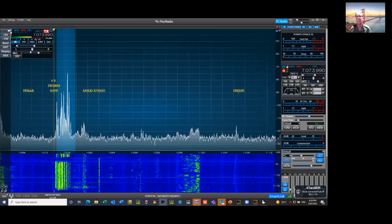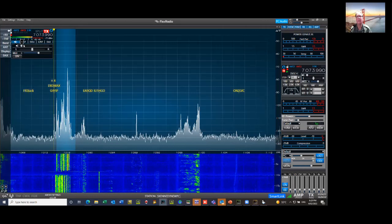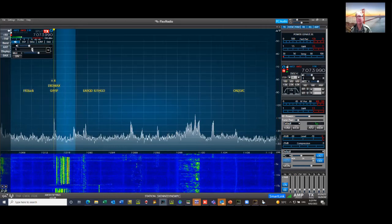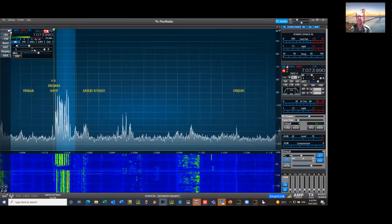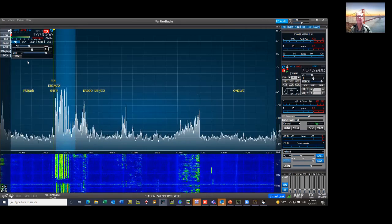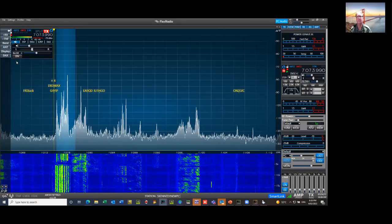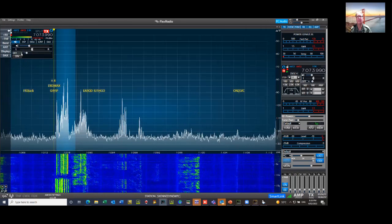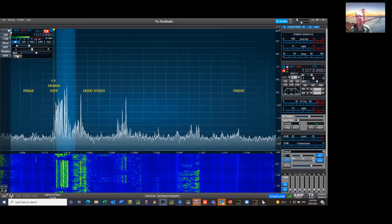Up here, you can control on this particular slice the volume. You can have it coming across left and right speaker equally, or all to one side or the other. This is for AGC, so you can manually adjust the AGC, or you can set it off completely. I usually have mine on medium.